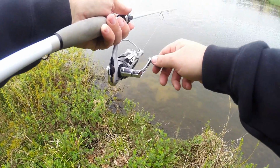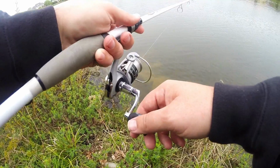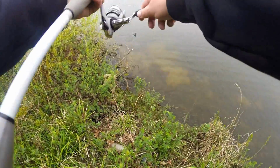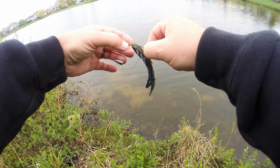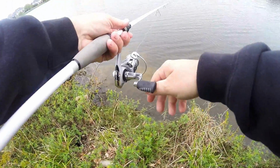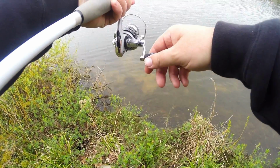Here we go, right there. Ah, now I pulled it out of his mouth. Oh boy. Maybe I can get him to come back and bite. I'm going to go after this guy one more time. As you can tell, he had it in his mouth because he pulled my hook completely off. Or pulled it down, I mean. Let's go ahead and try this guy or girl one more time. Let's try this again here. I threw it almost in the exact same spot as before. Give a little bit of presentation.